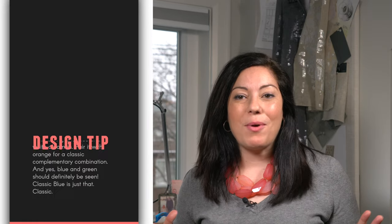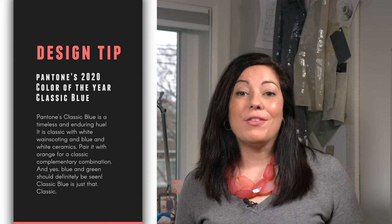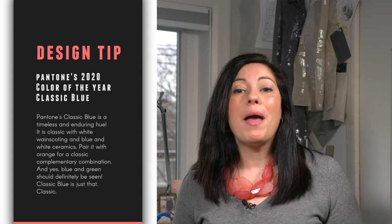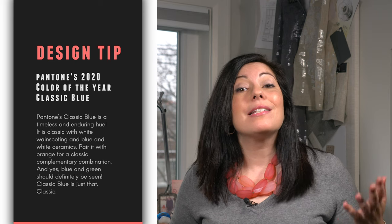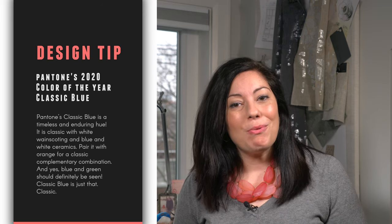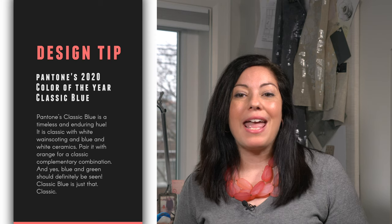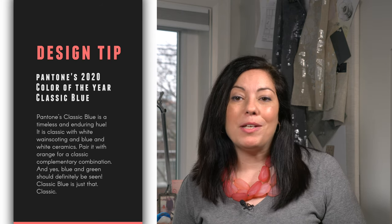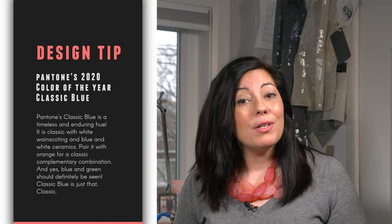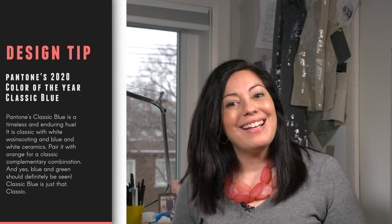So here's your takeaway. If ever there was a color of the year that you should incorporate into your home, Pantone's classic blue might be the perfect choice. Why? Because it's a timeless and enduring hue. It's classic with white wainscoting and blue and white ceramics. Pair it with orange for a classic complementary combination. And yes, blue and green should definitely be seen. Classic blue is just that, classic.